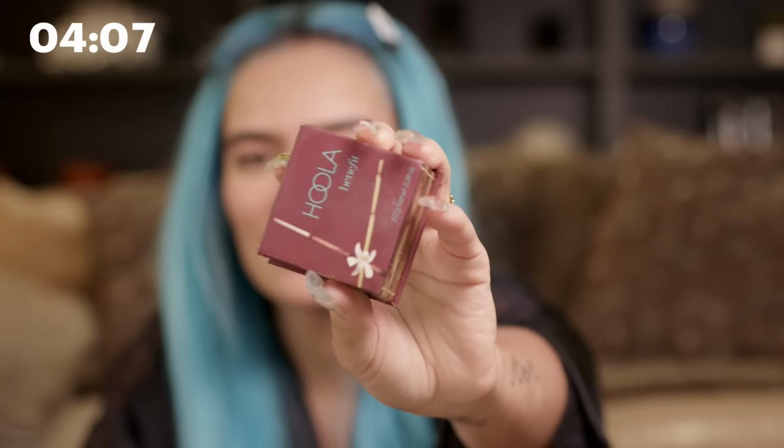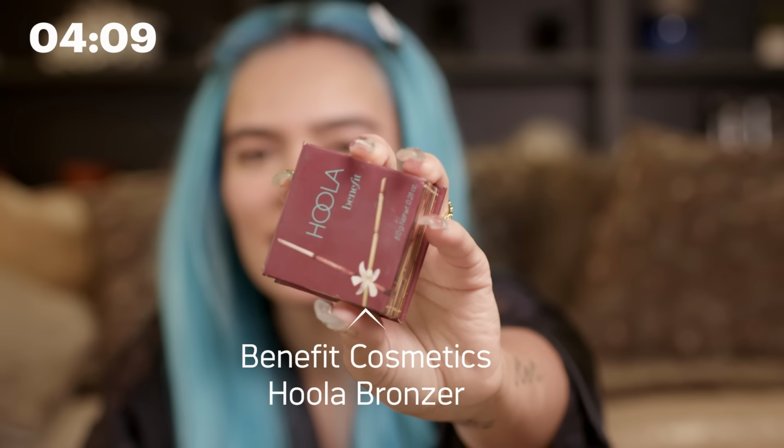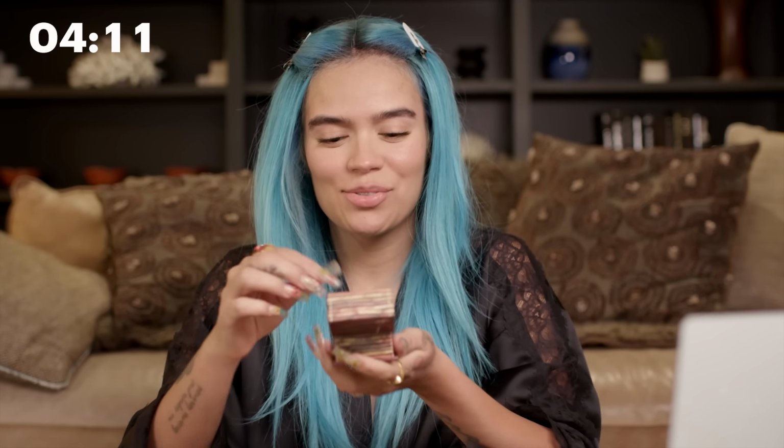Now I'm going to put the bronzer. The name is Hula and it's from Benefit. I love it a lot. And it has the brush. You see, like this. So I'm going to put it in the same spots where we put the contour. So of course on my cheeks. You see, pop. My cheeks.